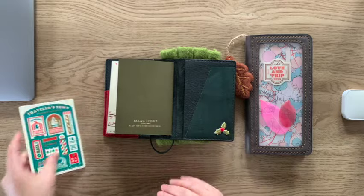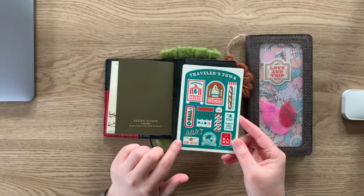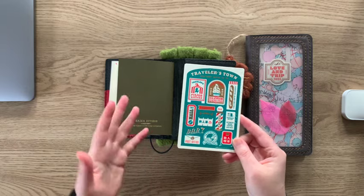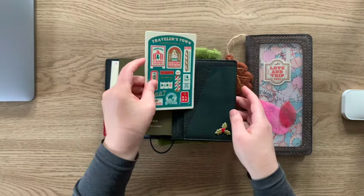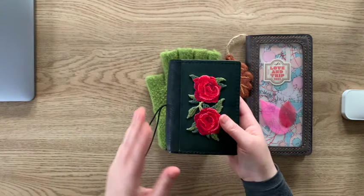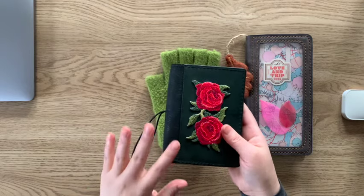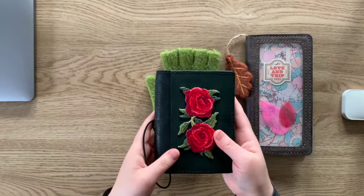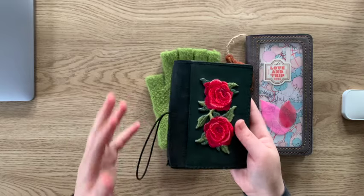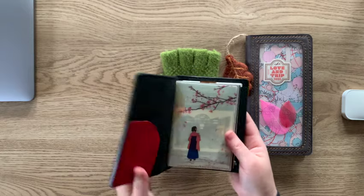And you can see that I've been keeping the pencil board from this year. This is the Traveler's Town theme from 2024 from the Traveler's Company. This is the pencil board, and I've just been keeping it back here. But I've just found all the pockets to be really, really handy. And at times, if I want to make my wallet setup a little bit slimmer, I actually can put my cards in here, and I might show that at some point.